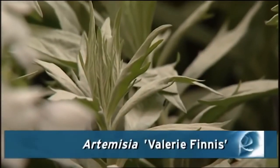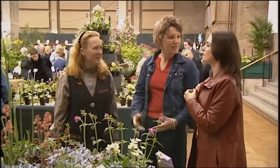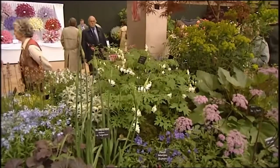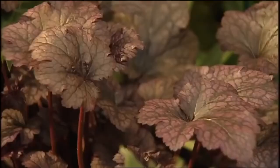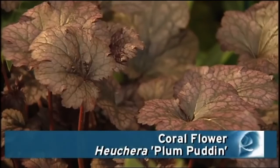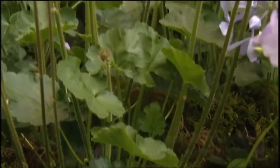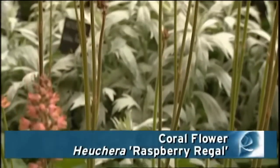Hello, we're looking for a really sunny border, really. Well, basically anywhere to about here on the display. It's nice to see that you've got more than just the purple heucheras here as well. Yes, everybody's into the purple heucheras. This is lovely, it's plum pudding. But that one there, raspberry regal with the green leaf and lovely, tall, upright red flowers, is great.